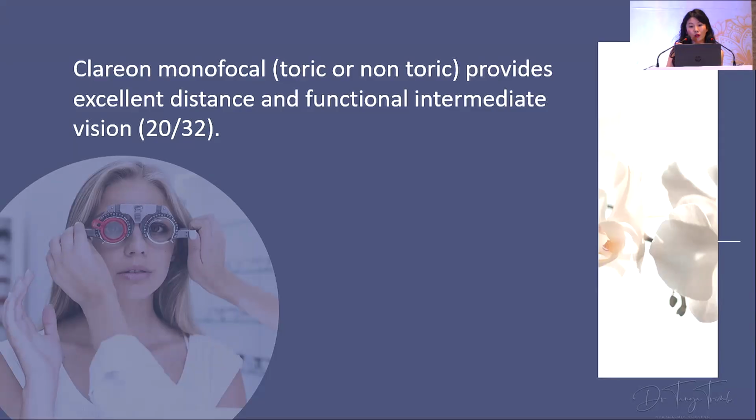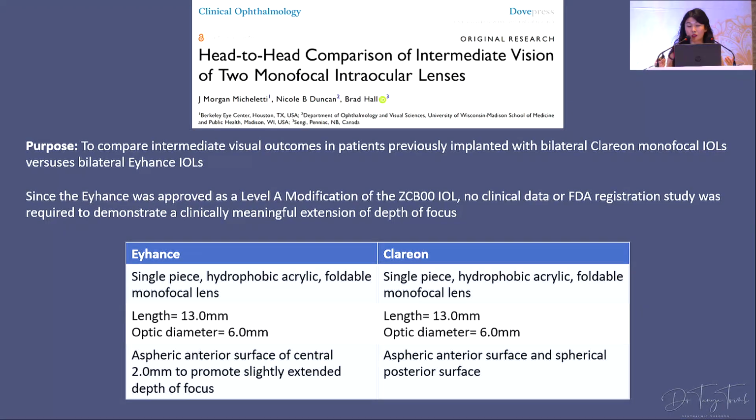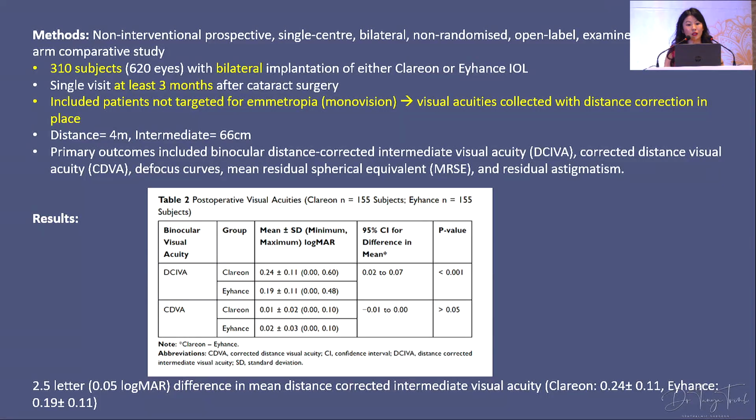The Clareon monofocal, toric or non-toric, might actually provide excellent distance and functional intermediate for about 20/32. And when we look at comparing these two lenses head-to-head, again, a study by the same author, both of these lenses are a single-piece hydrophilic foldable monofocal lens with identical optic diameters and length, but a slightly different definition in terms of getting that enhanced monofocal from our competitor here. And this is again an investigator-initiated, prospective, single-center study of bilateral implantation of a fair amount of eyes, 620, with either Clareon or the IHANS, with follow-up about 3 months afterwards, but included patients that were not necessarily targeted for emmetropia, but also for monovision, although they did check the visual acuities with the best distance correction in place.